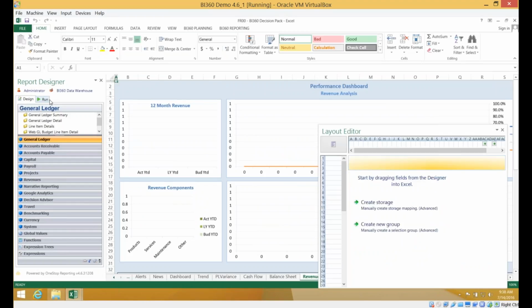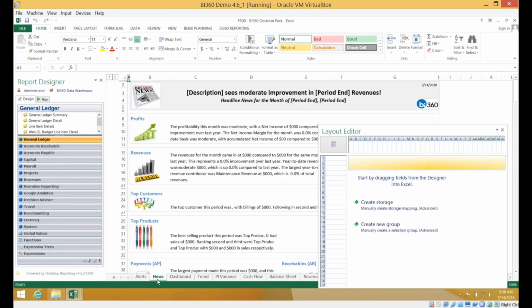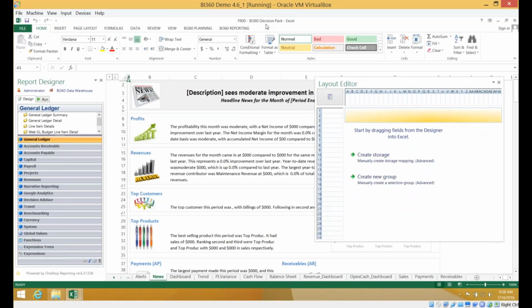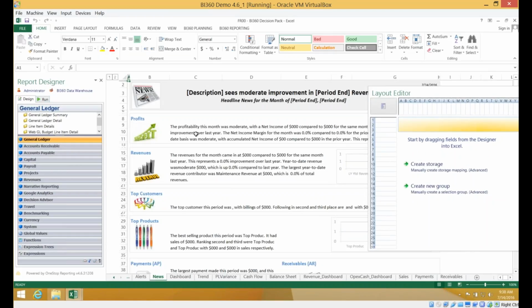So this is an example of a report. This is a very vast, big report. I have not run this yet. But this is an example of a board book. We call it Decision Pack. But this has many different tabs of information in it. And by the way, it even has a tab here we call Auto Narrative that actually you're going to see. This is very generic right now.